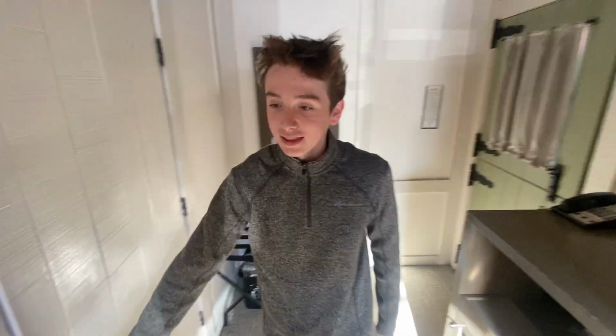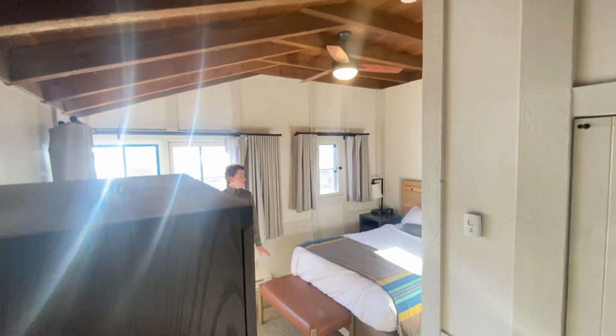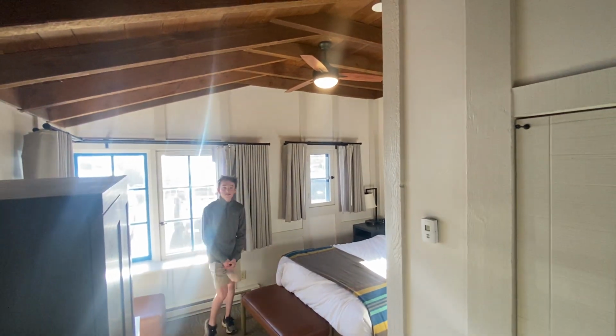It's a great cabin, we love it. This cabin is much better than our other one, but they're both amazing cabins, so close to the rim here at the Grand Canyon.